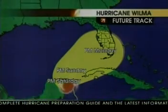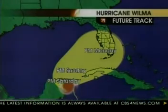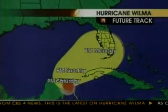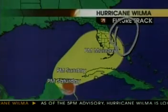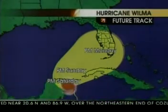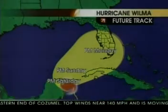Now, if you were watching Max Mayfield a moment ago, he pointed out that the computer models vary a little bit about where this late Monday point would be. Is it there just on the west coast of the state? Is it somewhere back here a little bit, delayed even more? Or is it all the way through by that time? So we need to be thinking late weekend into early next week in terms of an effect on our part of the state, including especially the very vulnerable Florida Keys.